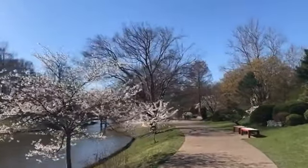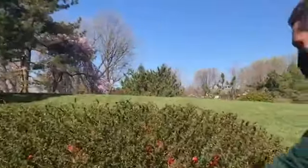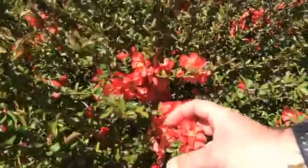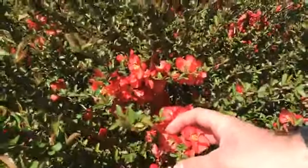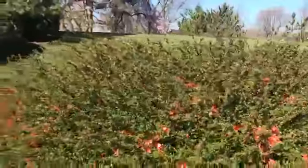And here's another thing. We're going to talk mostly about cherries today, but this is flowering quince. And so that's in bloom here too. Lots of red blooms, kind of hidden in the foliage a little bit, with some nice color there. That's in the rose family.